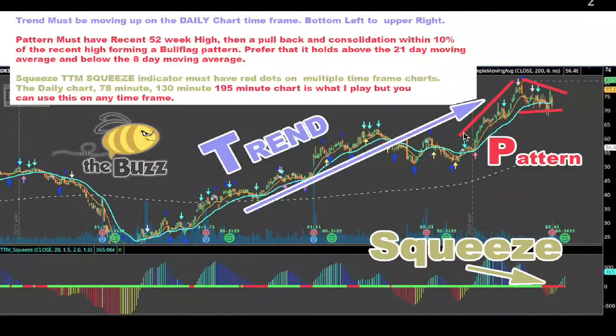The next thing I look for is the squeeze. That's the S in the TPS squeeze strategy. So I'm looking for a squeeze, which is indicated here by red dots. Okay, this shows me that there is a consolidation of a stock, and there is energy building, and it's getting ready to move up or down. The reason I apply this to a bull flag is that it's usually a continuation pattern, so it usually means it's getting ready to take off.